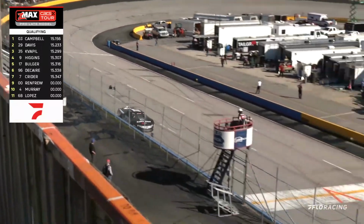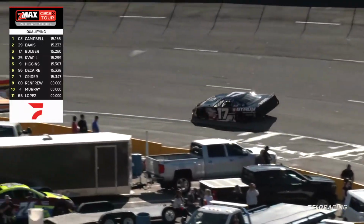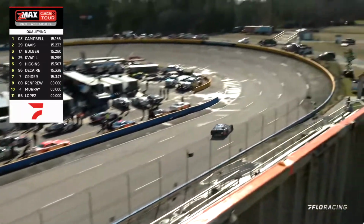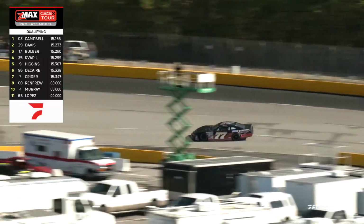This is their first time out for many of these drivers this season, and yet here they are, having to drive through a little bit of moisture at the exit of the pit lane. We just saw Hudson Bolger out of Fort Valley, Georgia, put down his time, and he goes third fastest, 15.260 for that number 17. Good run for that at Boulder.